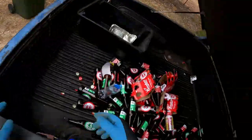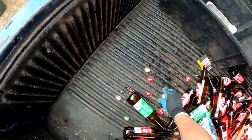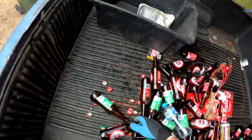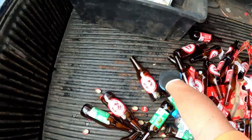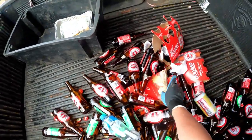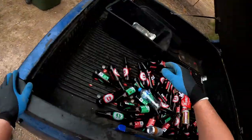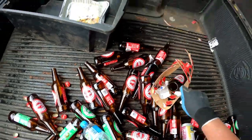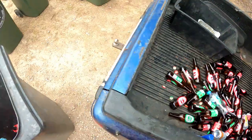Don't know what they are, or to do with lawn care. All the bottle tops. And I'll leave them there, I suppose. Oh! I don't usually grab the bottle tops. I usually put them back in the trash. All the trash looks like it.